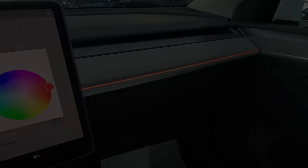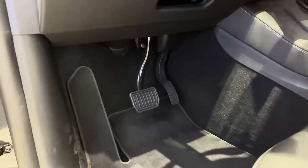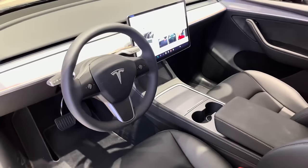Tesla has really stepped up the seat quality for 2024 as well. The vegan leather seats are much softer and more comfortable, and the stitching looks really nice. They've also improved the quality of the materials throughout the car. You can definitely feel the difference.